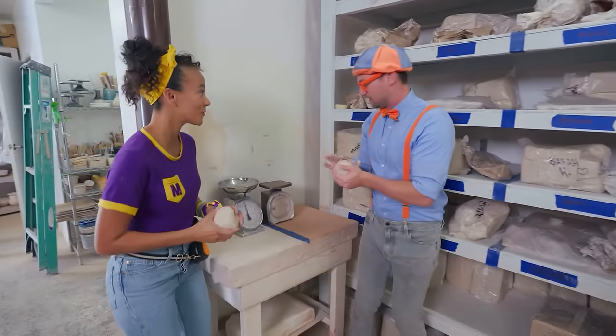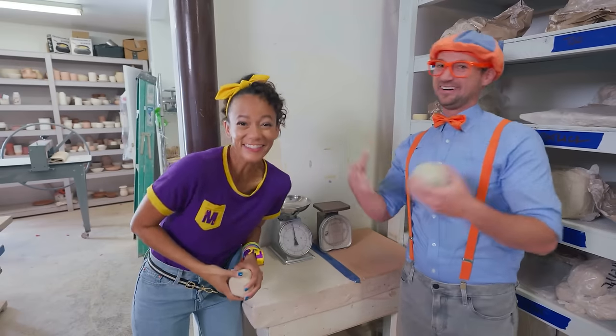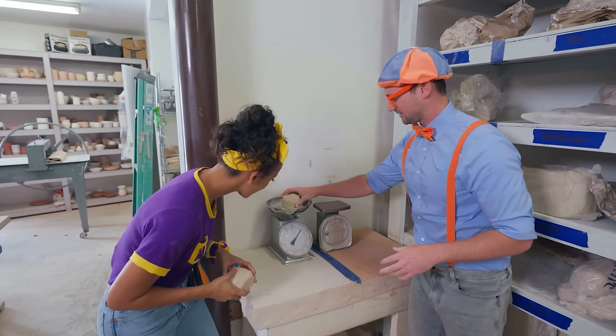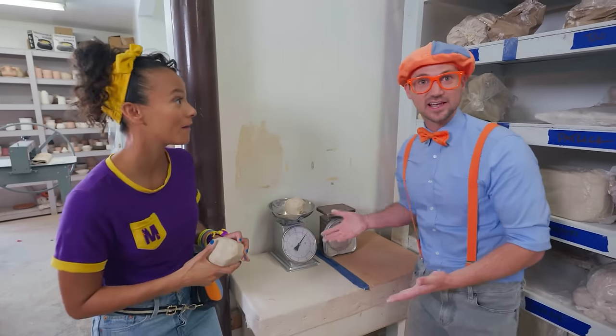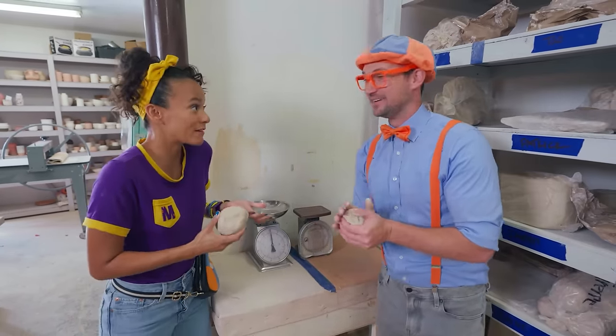Whoa! We could weigh our clay! Yeah, do you want to go first or me? Oh, you go ahead! Thanks, Meekah! All right. Hey, there we go! Oh, yeah! Looks like 1 pound! Oh, nice! Wonder if mine's gonna be the same or different! Yeah!